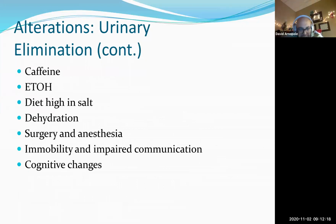Caffeine, alcohol. What do those two things do to your urine output? What do you think? Increase. Those are the easy ones, the good ones. Think about it: you drink a soda, you have a Coke, or you drink a scotch or a beer, and all of a sudden you're like, man, I've got to go to the restroom, and you go. That's what those things do: they increase urinary output.